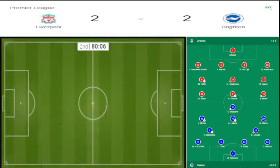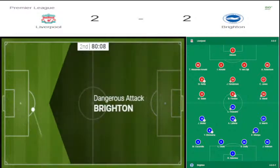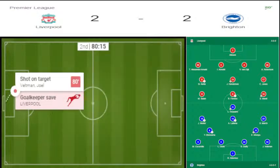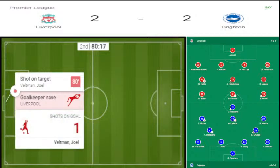And Brighton, the big boys will come up here, and a good delivery could see Liverpool in a bit of trouble. And it's Firmino, as you predicted, off for Jota, so maybe you can have another go at this managerial lark one day. Or not.